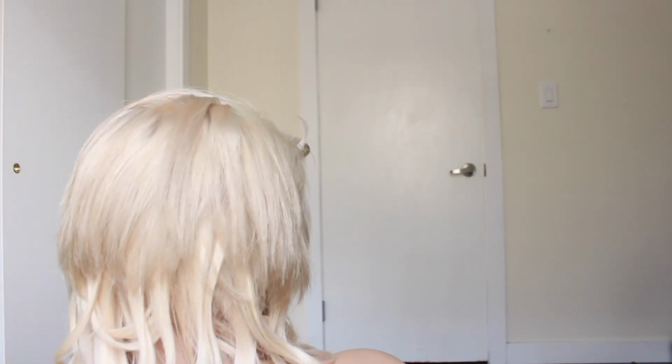Okay, so the back is basically done. How does that look, you guys? I literally don't know. Can you see? How ugly does that look? I'm gonna take a look. It's honestly looking pretty ratchet. I look like I have a freaking mullet. I look like Joe Dirt.